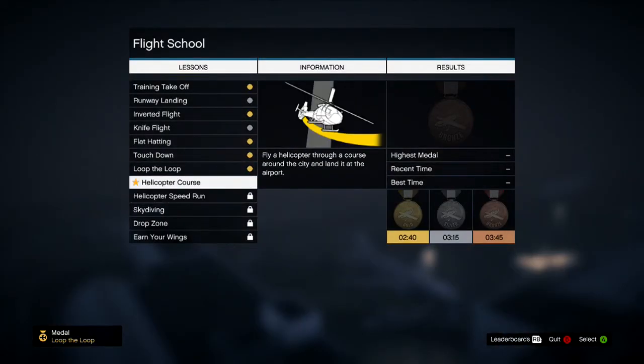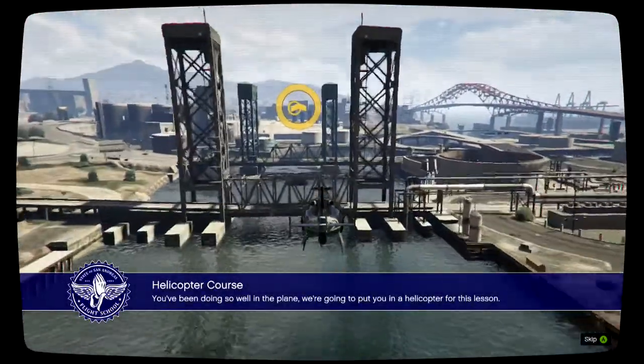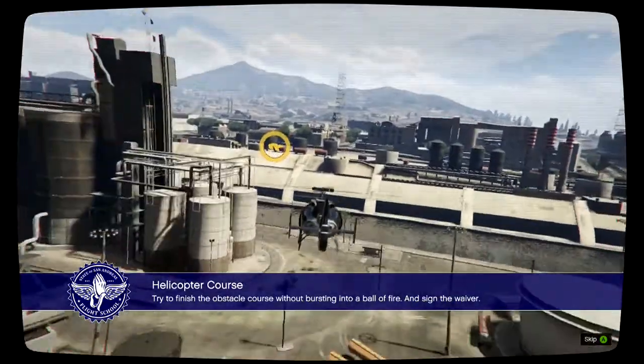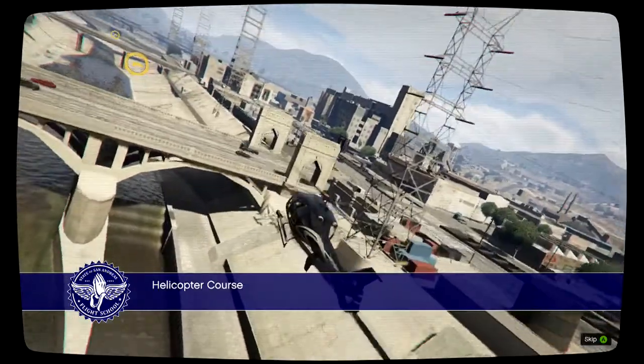Alright, now for helicopters. First time flying a helicopter. You've been doing so well in the plane, we're gonna put you in a helicopter for this lesson. There are a few more controls than the stunt plane, but it's a little more forgiving. Try to finish the obstacle course without bursting into a ball of fire. And sign the waiver.